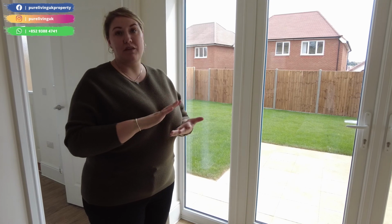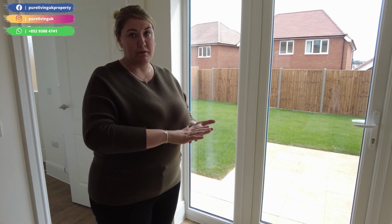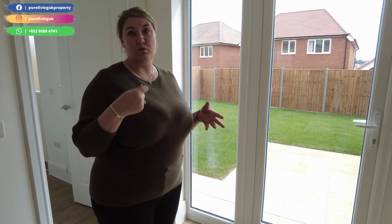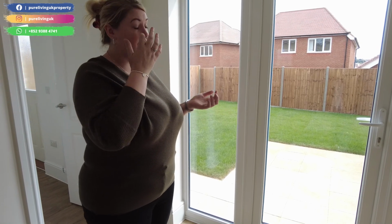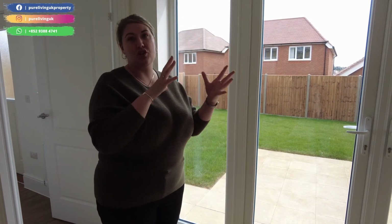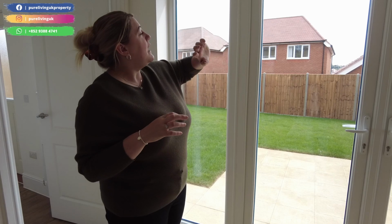During that time, we do recommend that you don't decorate or wallpaper. If you really, really wanted to paint, then we do recommend a breathable paint, water-based emulsion, so that the walls can still breathe. But definitely avoid wallpaper in that time because you're going to trap any moisture behind.